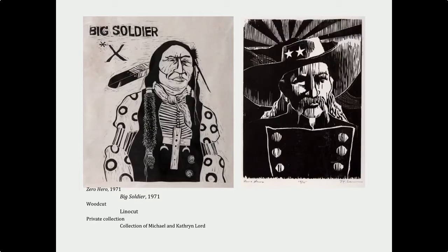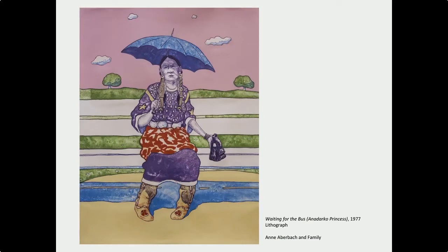The Aberbachs also arranged for the production of Waiting for the Bus, Anadarko Princess, and half of the edition was actually used as a fundraiser for the Santa Fe Opera, which is something the Aberbachs were very involved in. So now the print. Okay. Waiting for the Bus, Anadarko Princess is a lithograph, not a woodcut like I was previously discussing. Cannon worked with Tamarind Master Printer Lynn Baker at the Tamarind Institute to create the matrix and the edition.